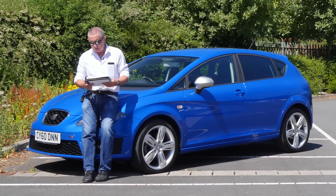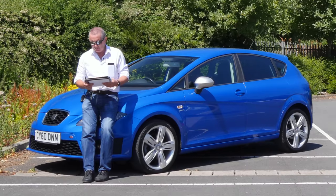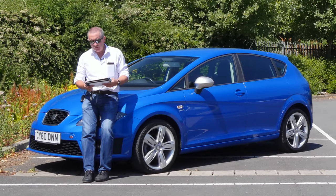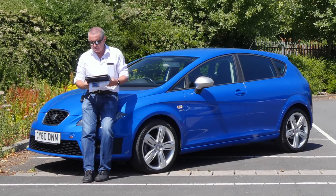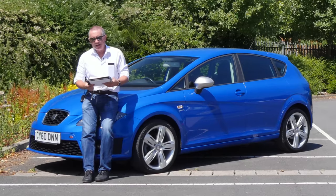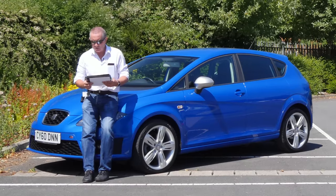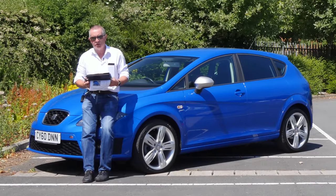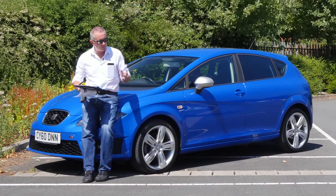Fuel economy, urban 40.9, extra urban 64.2, and combined is 53.3. 0-60 time of 8.2 seconds, top speed of 133 miles an hour, and it's a 168 brake horsepower engine, so it's quite a nippy vehicle. MOT till 15th of December 2018, finished in a lovely colour.